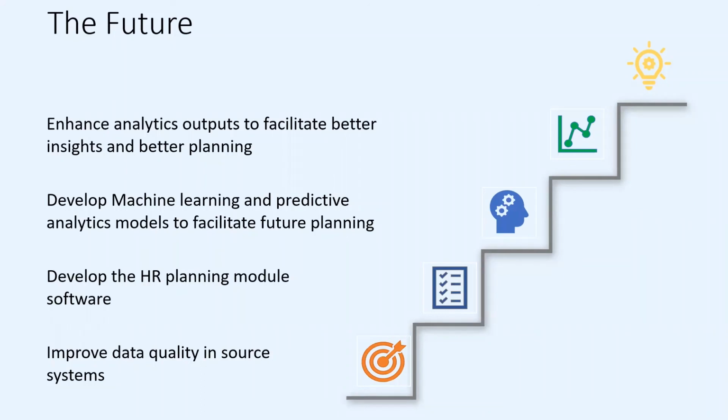And finally, we are moving towards enabling the Ministry of Health to reach each HRH strategic goals.